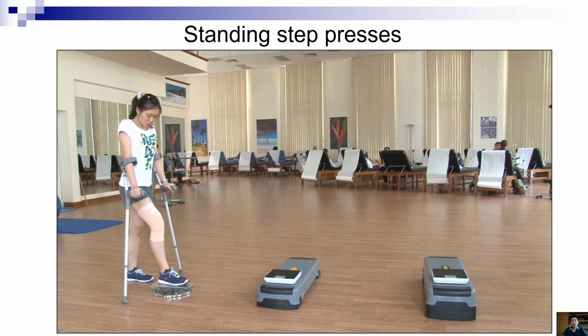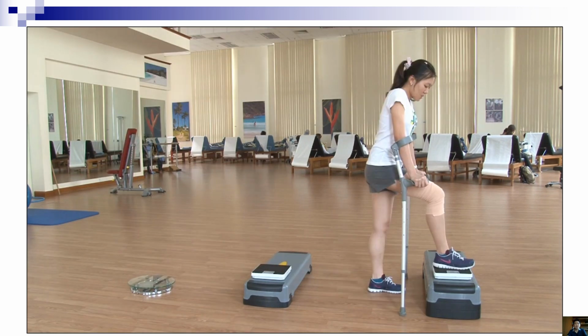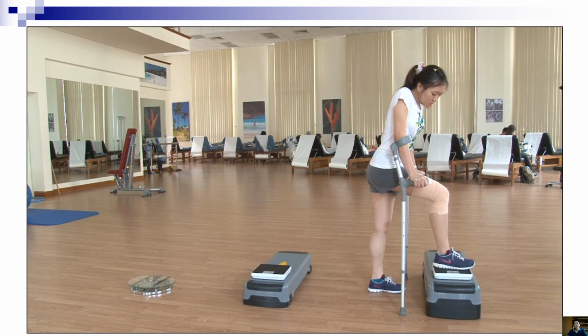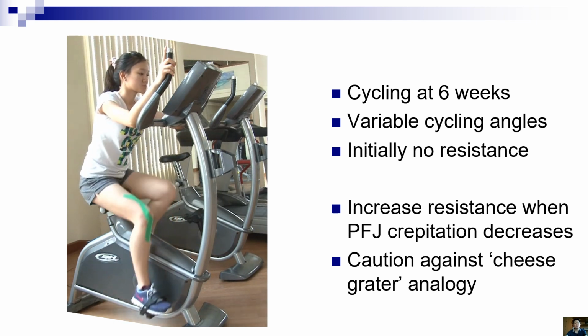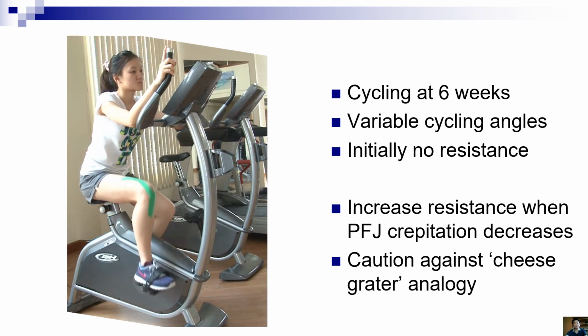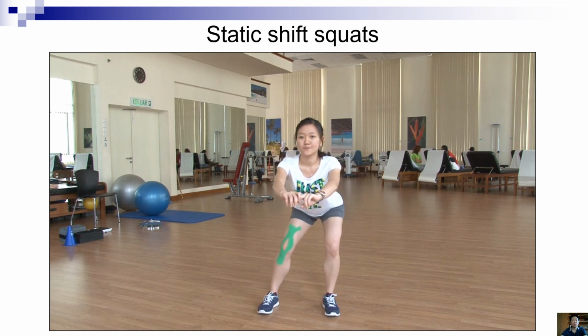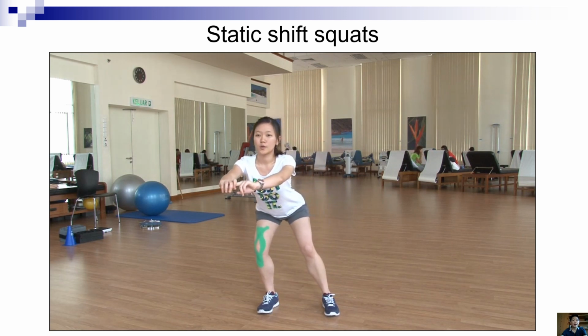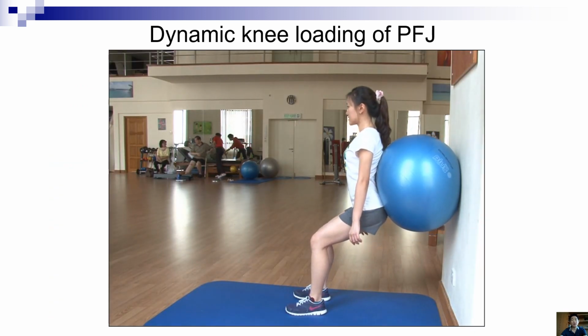At 2 weeks, we commence standing step presses initially at 30 degrees, then at 60 degrees, and at 90 degrees with progressive weight bearing. Cycling starts at 6 weeks with a variable angle to allow PFJ loading. Initially no resistance, otherwise the drilled surface of the PFJ will grate off the normal cartilage like a cheese grater. Static shift squats is performed at variable knee bending angles to load the PFJ. This then progresses to dynamic knee loading across the PFJ.